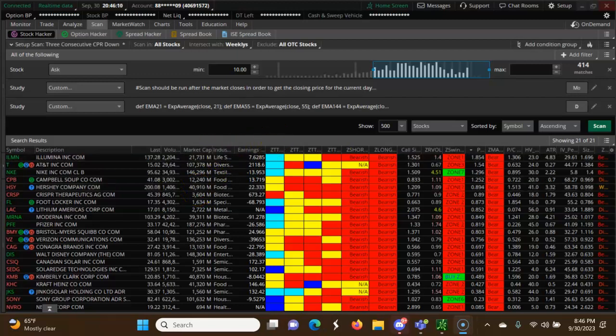So in this video we are looking at a monthly CPR scan for bearish stocks. CPR is monthly, and we are also looking for stocks to be below all the moving averages. First thing we want to do is look for the put sizzle index. I can start with the put sizzle index.